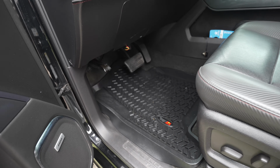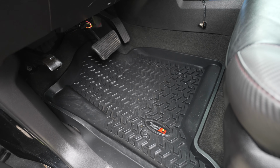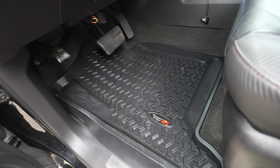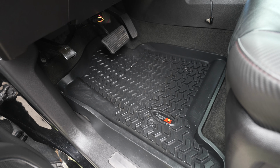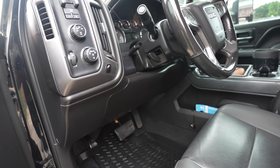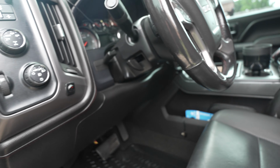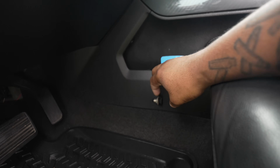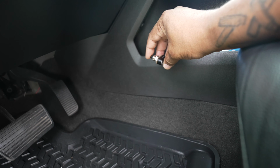So I'm still rocking the Rugged Ridge floor liners. I've had these floor liners for 6 years. These things still look really good. I've been wanting to possibly get WeatherTech, but I just don't have a reason to get anything like that. As you can see, I still am rocking a train horn on my truck. Caution for anybody that's sensitive to that. So we have that still going on. If I have to dump the air in my truck, there's a button right here. When I push that button, you might hear, just listen closely.